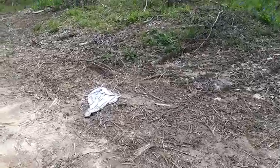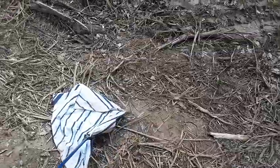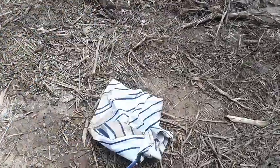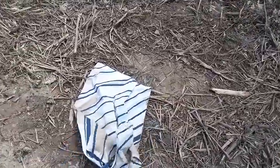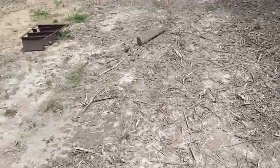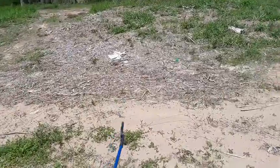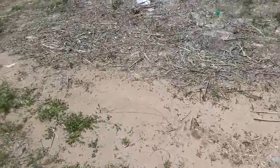Where's this? Thought it was a kite for a second. It's a bed sheet. Pillowcase. There's a bed sheet. It'd have to be one for an elf. It's like the matching set. Yep.